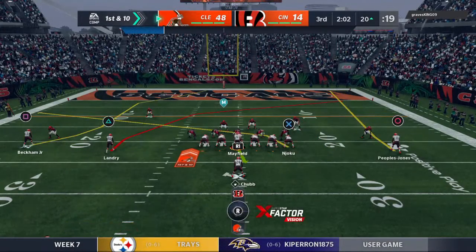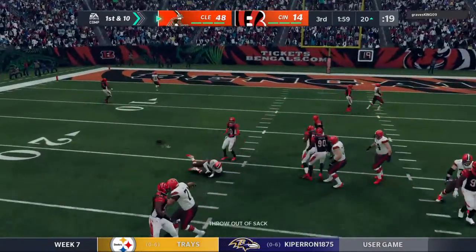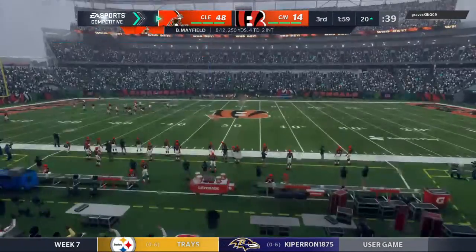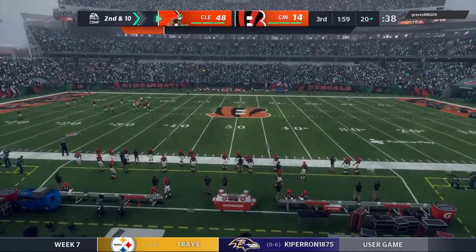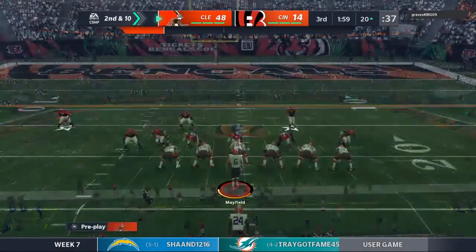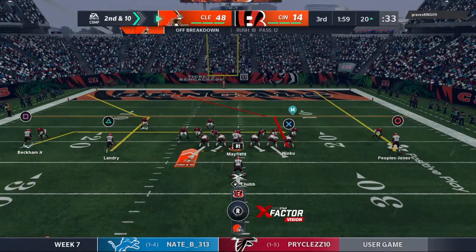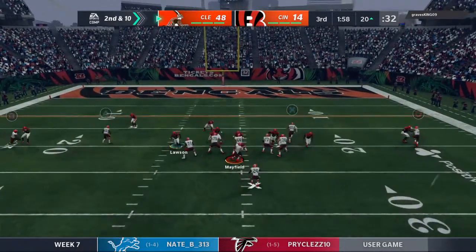Cleveland. Mayfield now. And he'll be hit as he releases it, and that'll fall incomplete. Oh, that's got to frustrate him a little bit because they nearly got to him there, and it would have been the first sack of the game. Instead, they're able to influence the release, and they did force the incomplete pass.